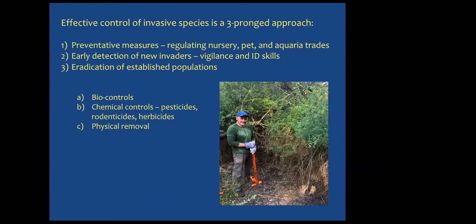So, how can we control invasive species? The effective control of invasive species is a three-pronged approach. Preventative measures. Government plays a role in identifying and restricting the movement of invasive species, but their interest is in protecting industry. Aquatic species get more attention than terrestrial species. However, terrestrial invasive species that do not impact agriculture, ranching, or hunting are generally not restricted.